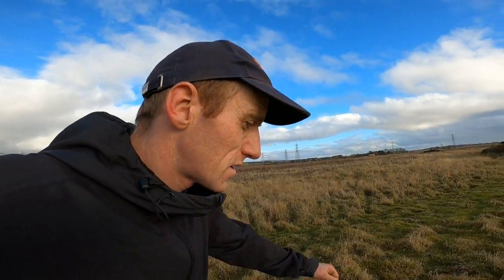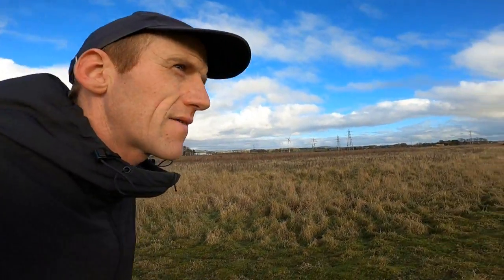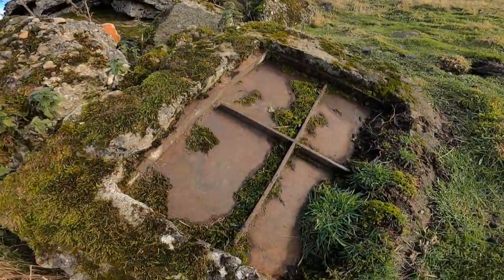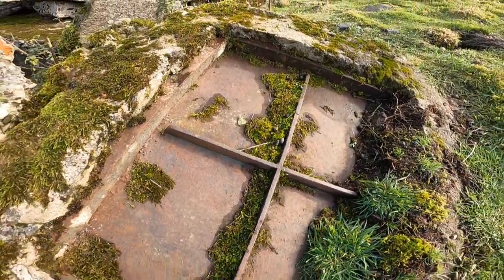Yeah, I'm not sure if they bulldozed all this with the intention of taking it away originally and then they just left it where it lies. Yeah, so it's just more piles. Look at this here folks. Look at this historical detail. What has that been? See, that's been part of a building.